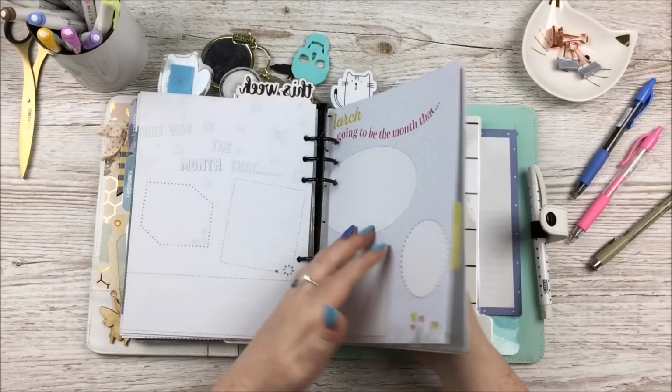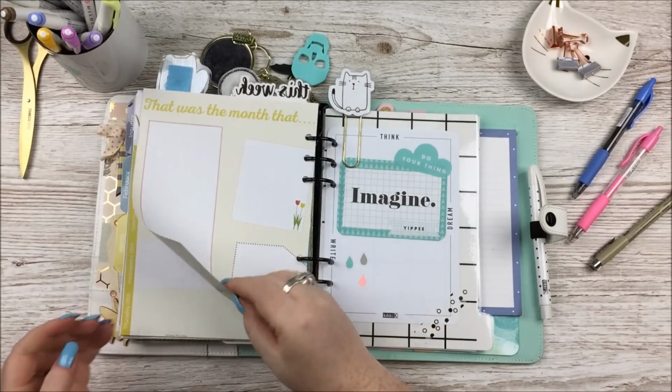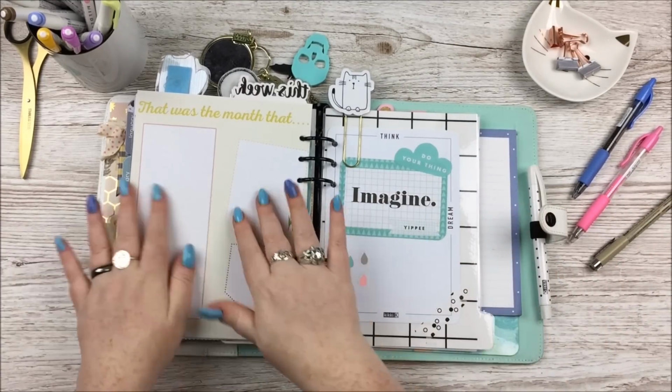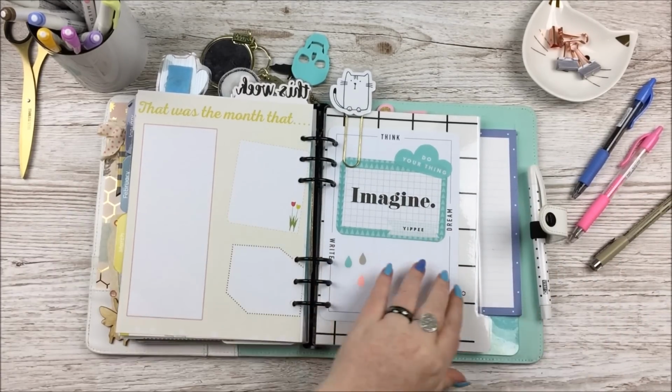There's all of March in there. The inserts are so lovely and good quality that I absolutely had to use them, and yes, so that's my little system for keeping track of those things.